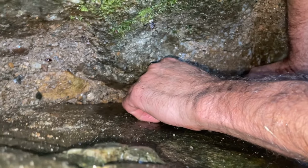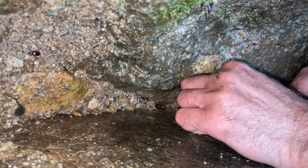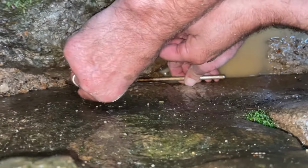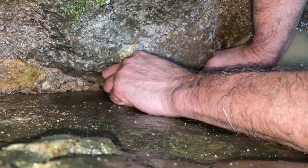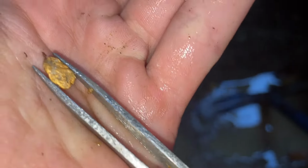Finally, after 20 minutes of mucking around, we got it loose. I still can't see the light. It's definitely light. Damaged the piece a lot, but that's the nature, sadly. Right. See it down there? Sadly, it was just inevitable with this one. We tried our best not to, but. Oh, there it is. Whoa, it's a good bit of gold there.